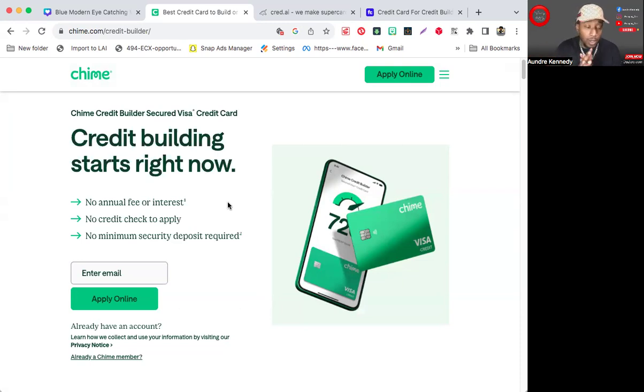So why I say 200 is because they want you to have a minimum of a $200 direct deposit into your Chime checking account. Obviously you first have to get a Chime checking account in order to create a credit builder account. But you're going to have to start with the checking account. And in that checking account, you're going to want to get your direct deposit sent into that account. That's going to activate the opportunity for you to get a credit builder with Chime.